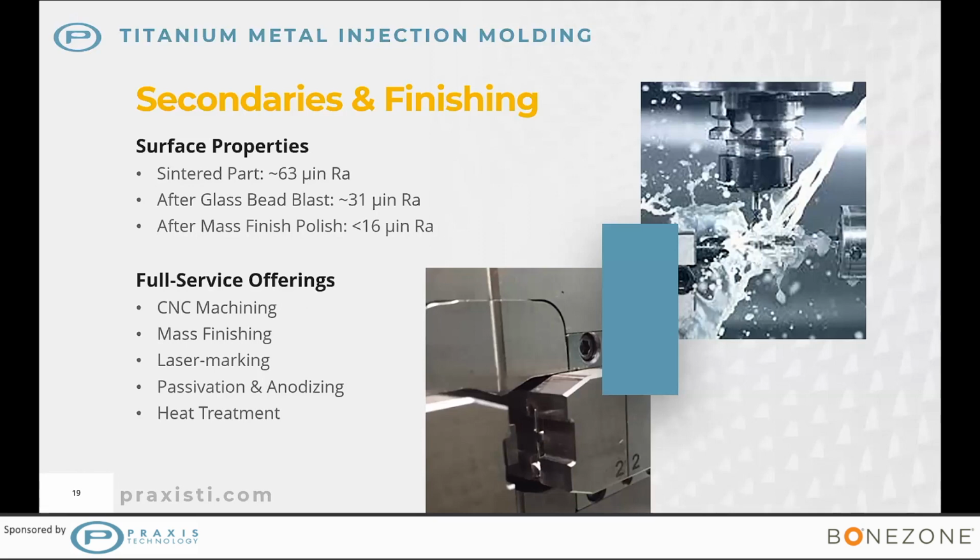Sometimes the part is net shape. Sometimes the part is near net shape, and the most common thing that we do is to put a thread in, because it's more economical to machine a thread than to build a complex tool that forms the thread in the molding operation.